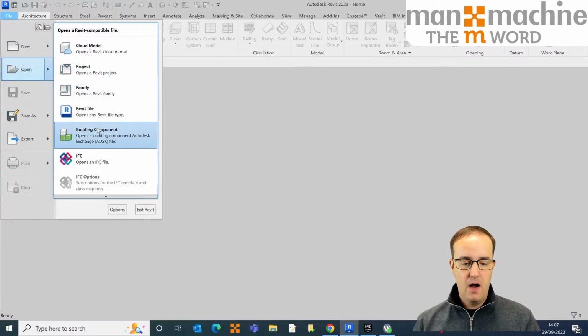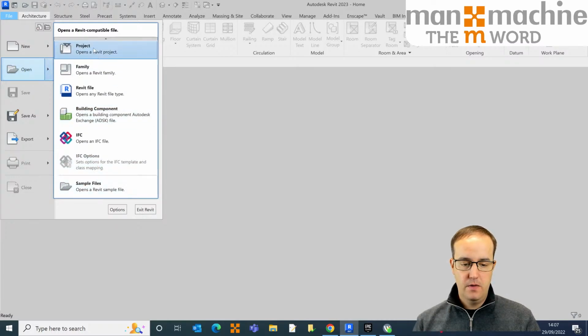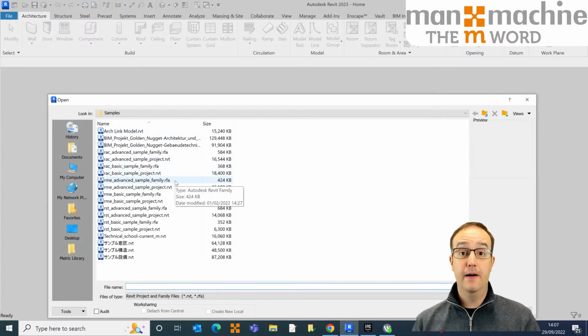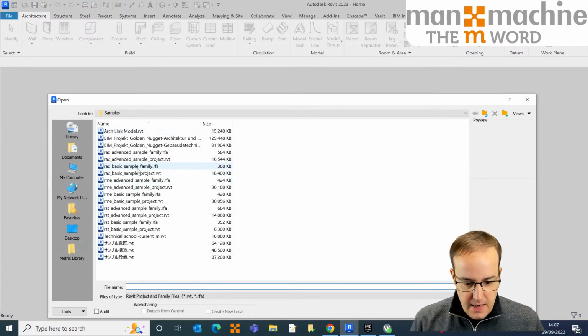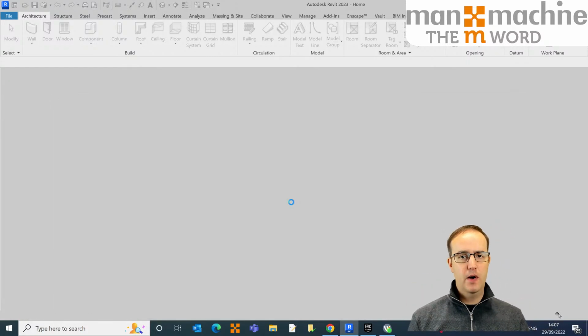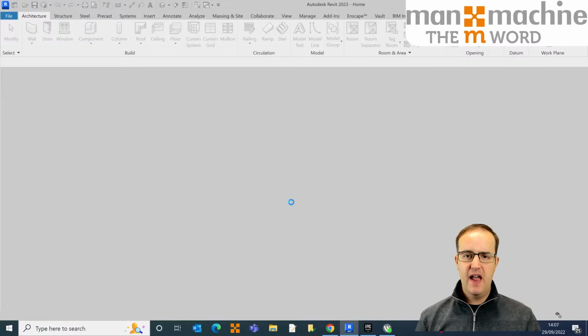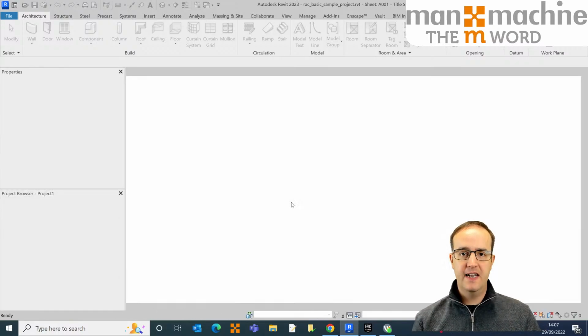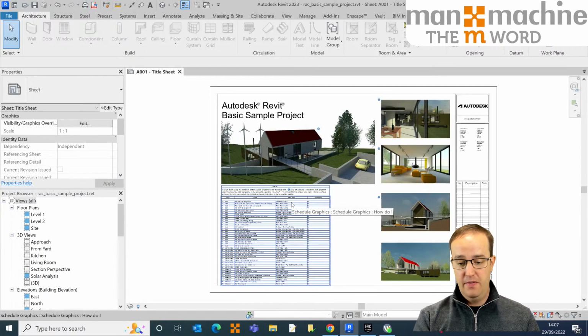So in Revit, I'm going to open up the good old sample project, the basic sample project. And I'm going to use that for the purpose of this, just because it's got some stuff in there. It saves me modeling any componentry up, and it's something that you've all got access to. If you've got Revit, you can do the exact same thing that I've just done, and maybe you could follow this along as a little bit of a pick and click how-to.